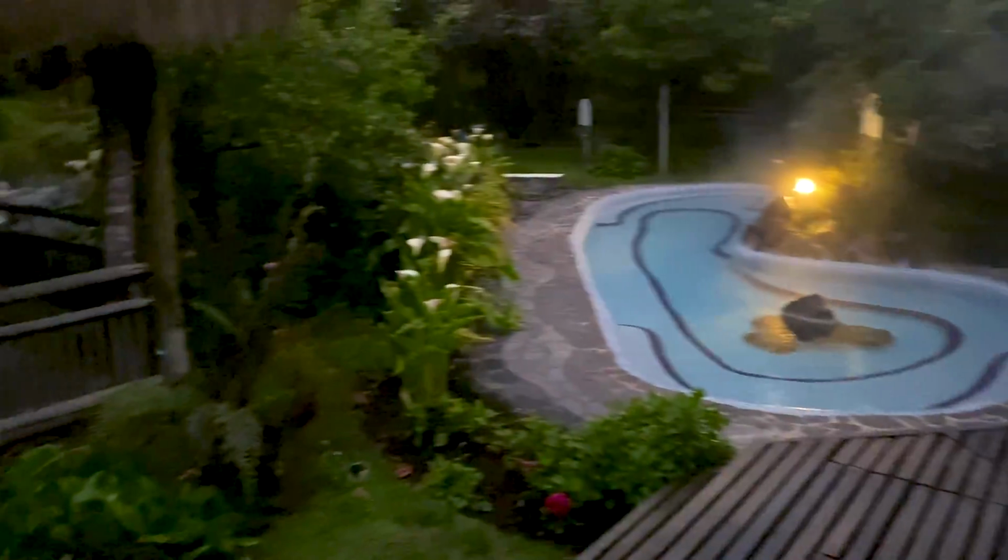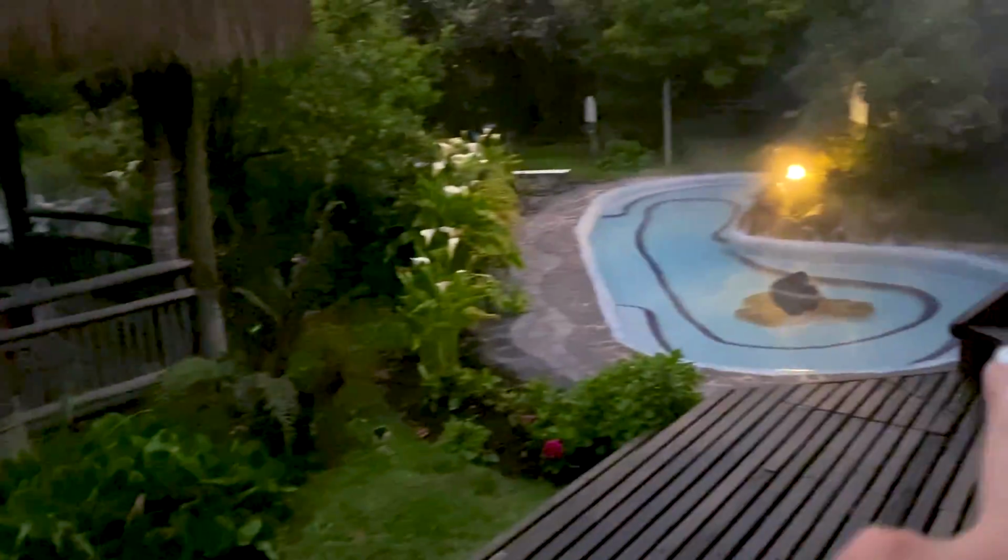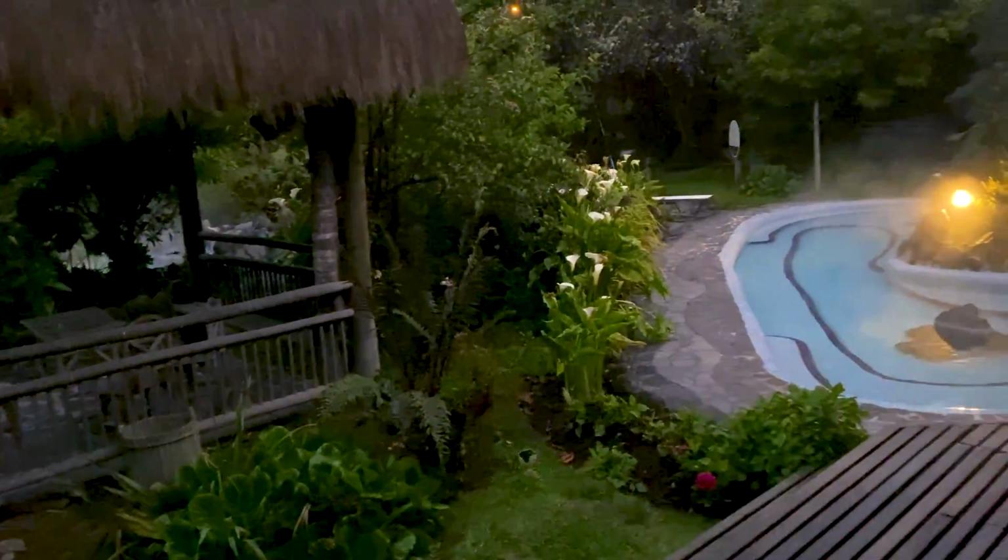So the idea with these springs is that there's hot ones and then there's some cool ones and you go back and forth and back and forth. And it's supposed to be really healthy for your body. So the place we're staying in is so cute. Look at it. It has the most charming little hallways. Almost feels like a sod house kind of, the way that it's shaped.